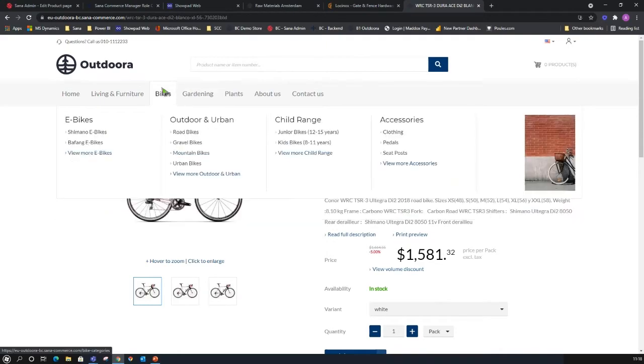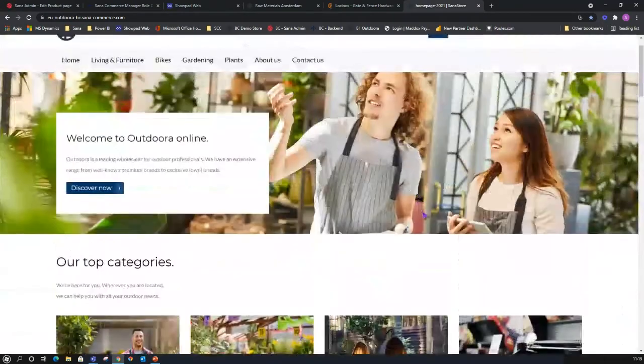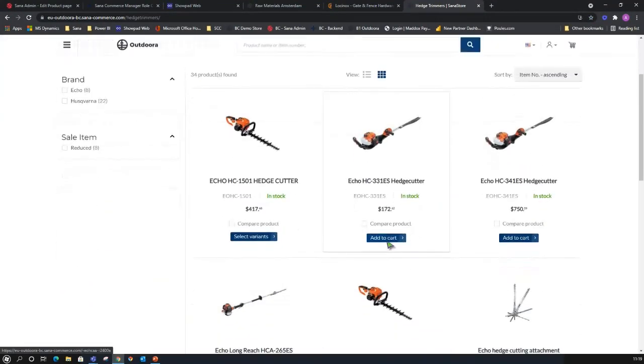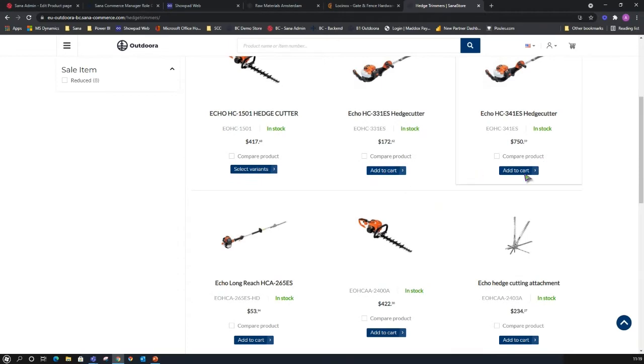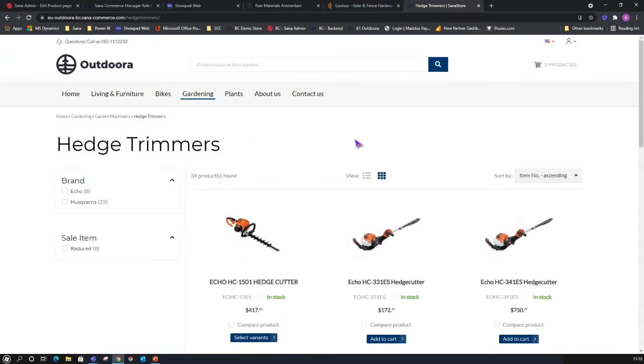Now that is a typical B2C login. It's a general way a consumer might come and just buy from the website. For instance, if I go in and look at hedge trimmers, I just have an add to cart button here, or if there's variants, I have the option, and I'm adding one item to the cart each time, and I do have the ability to compare as well. So really, we do have that ability for B2C.